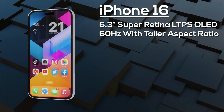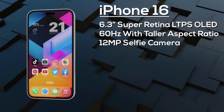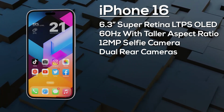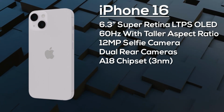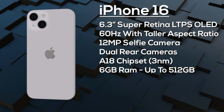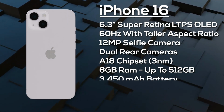The iPhone 16 is going to have a taller aspect ratio than last year, and it's going to be protected by Ceramic Shield 2. We get the new Dynamic Island, which covers up the 12-megapixel selfie camera and Face ID sensors. And then on the rear, we've got a 12-megapixel primary camera and a 12-megapixel ultra-wide. It's powered by the A18 chipset, and it's likely coming with 6GB of RAM and up to 512GB of storage.